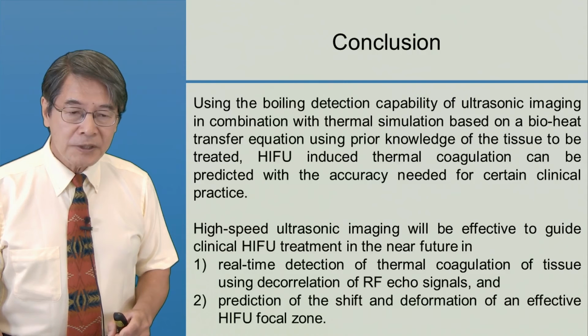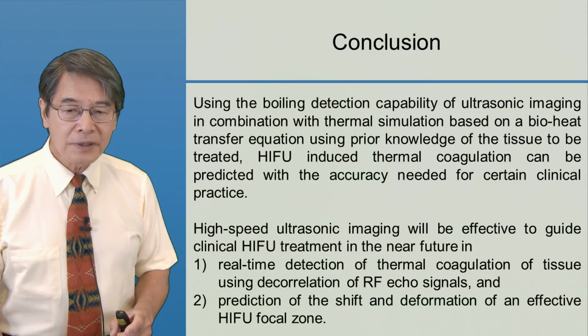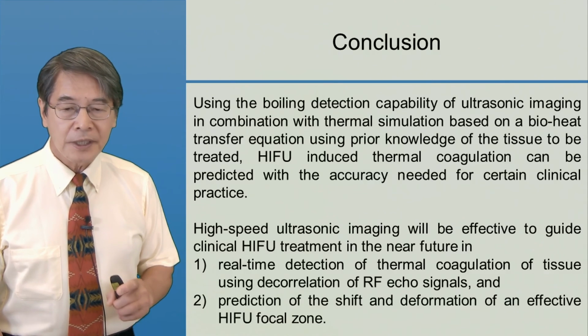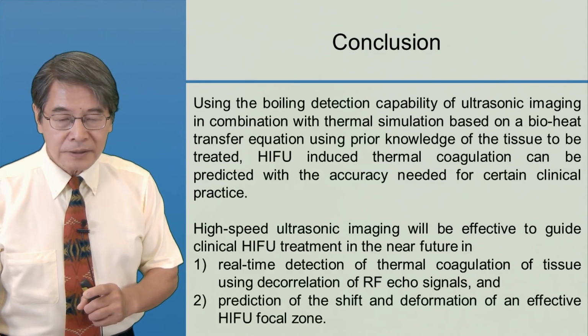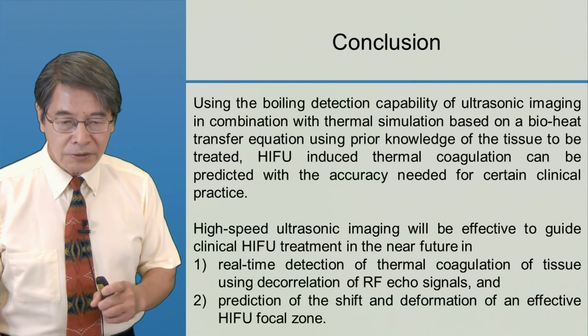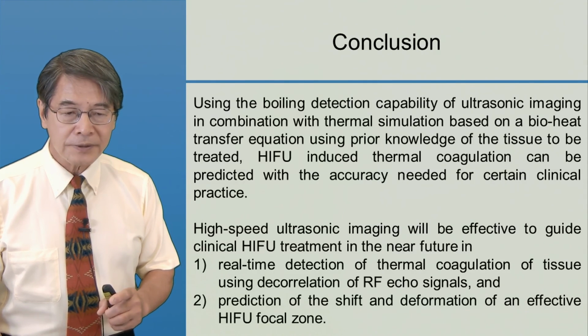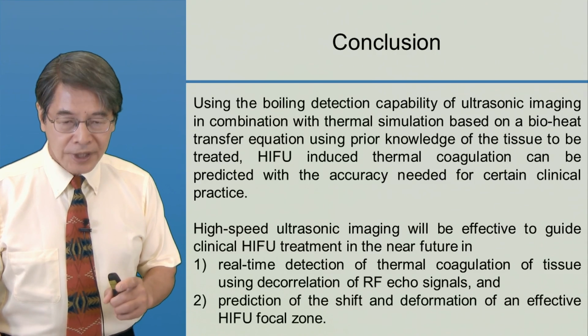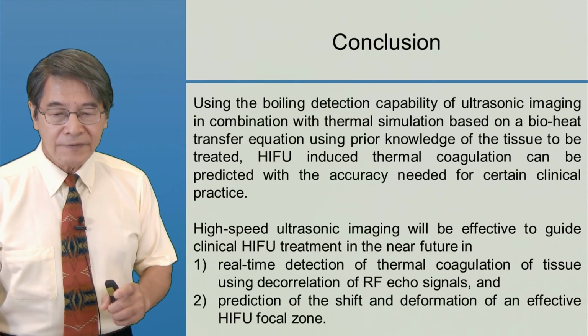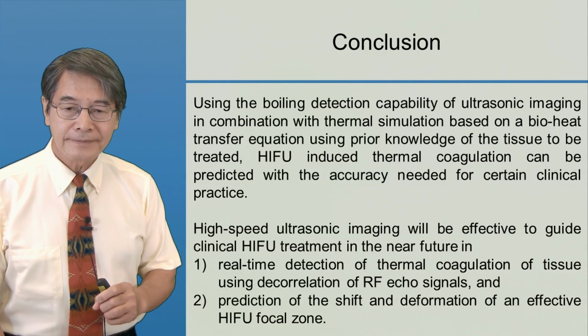High-speed ultrasonic imaging will be effective to guide clinical HIFU treatment in the near future, in real-time detection of thermal coagulation of tissue using decorrelation of the RF echo signals and prediction of the shift and deformation of an effective HIFU focal zone. Thank you.